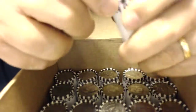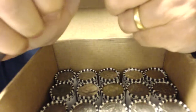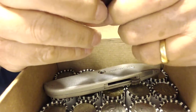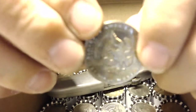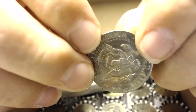On my fifth roll, we found silver in every single roll so far. Let's see what we got. Yep. I think I see one or two. Now this is a toned coin. The sunlight ain't doing it justice.